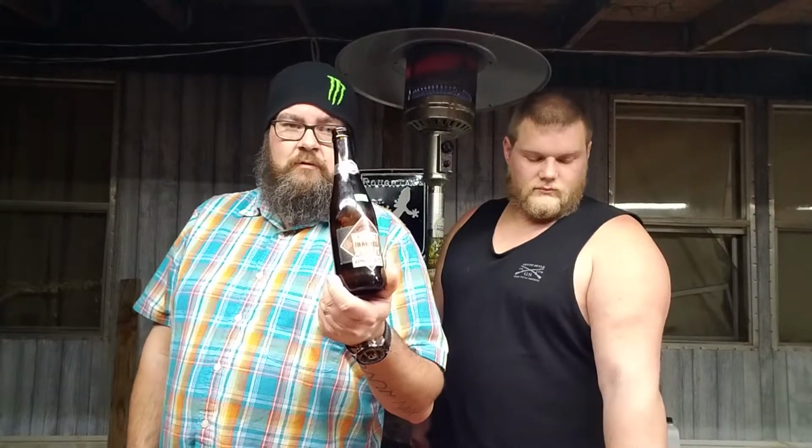Good. We both gave it 8.5. Honestly, if the whiskey notes were a little stronger, I would have given it a higher score. The mouthfeel was a little lighter, but it was good. The wood notes were perfect. But something like this, compared to all the other Boulevard bourbon barrel aged stouts that we've had, the longer you let it sit, the stronger it's going to get.